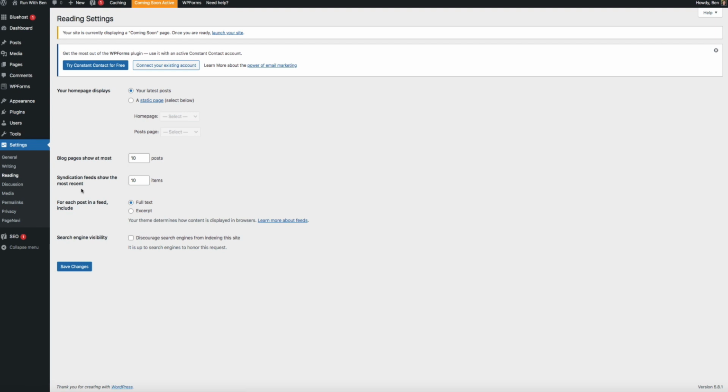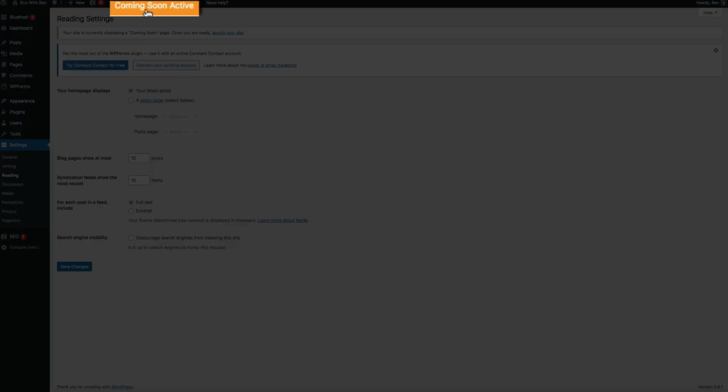Okay, now it's time to launch. So, if you remember, Bluehost displays a coming soon page in place of your blog. But now that you're ready to launch, it's time to lift the curtain, remove the coming soon page, and showcase your hard work. So, to officially launch, click the Coming Soon Active button at the top of the screen.